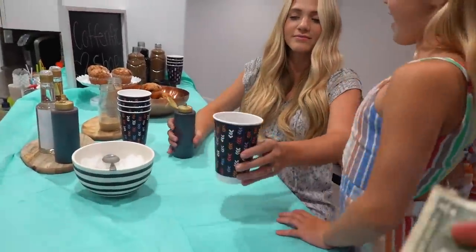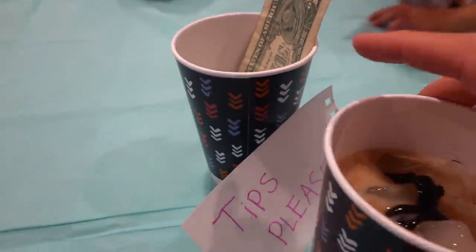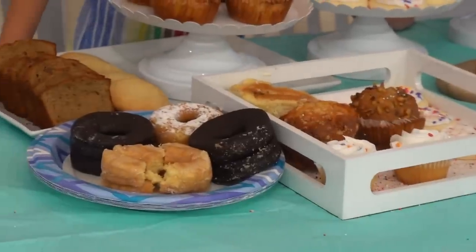Would you like a chocolate cream? Well, hey, on that note, here you go. I'll tip you the big one. You have to try it. Tell me what you think. Wow, what very generous shop owners competing against each other. Oh, I didn't see those donuts when I was there.